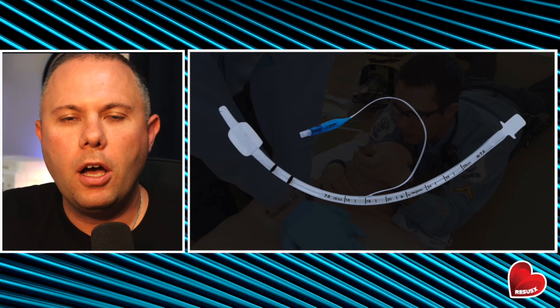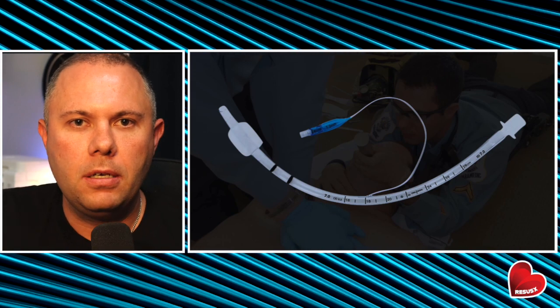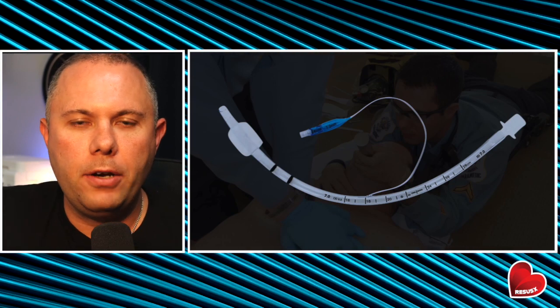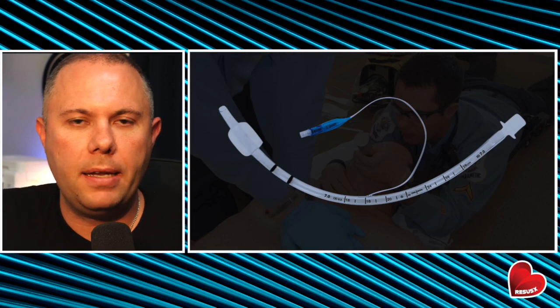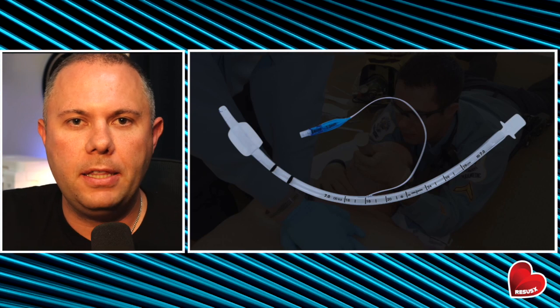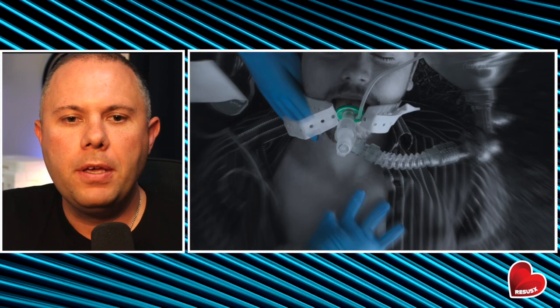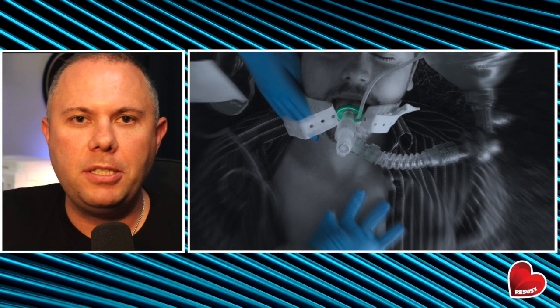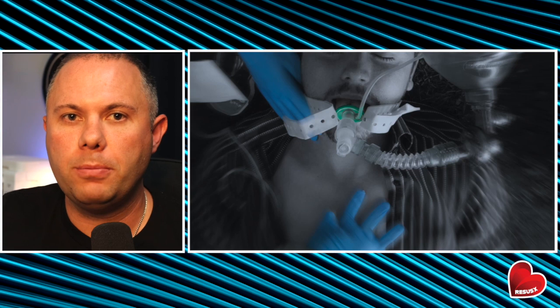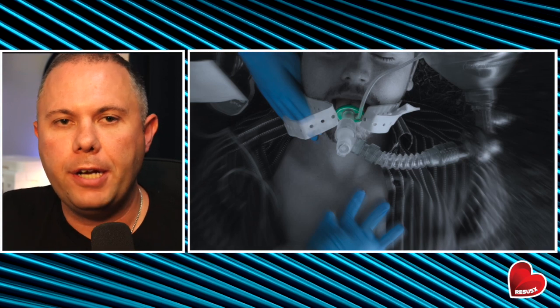And this is really a huge source of contention, whether SGAs or EGAs or the endotracheal tube should be used in the management of cardiac arrest in the pre-hospital field. Now, there's been no demonstrated evidence that supports one or the other in terms of survival. They're very, very close. But there are a number of benefits when it comes to SGAs.